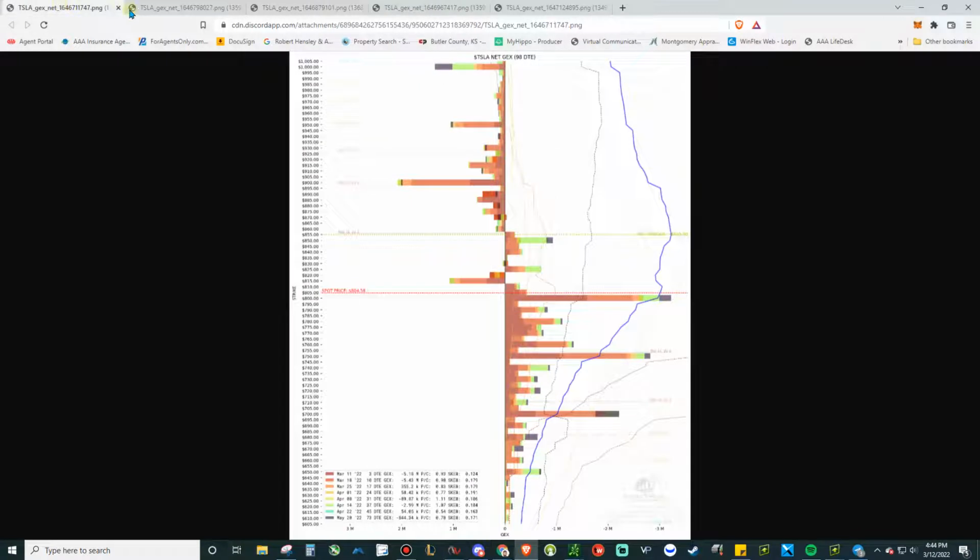Here's how it's progressed. So here's when I first started looking at this for this series. You can see the call gamma exposure up here. Here's the put gamma exposure. This is basically going to be the expiry on Friday, what we were looking for, obviously March 11th. And we're looking at all the gamma exposure levels here. You see the coloring gives you the gamma exposure levels.